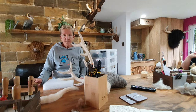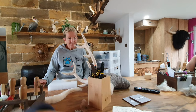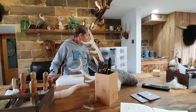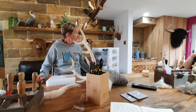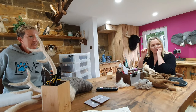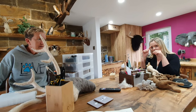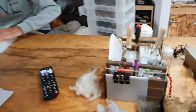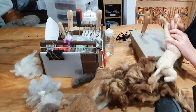And what sort of framework do you use? Do you just do the wire and then wrap the wire straight away? Do you put anything on the wire to stop the wool slipping? Pipe cleaners, yeah, they work so well. Unless it's something really small, like bird's feet, then we'll use a tiny bit of glue and then wrap straight onto the wire.